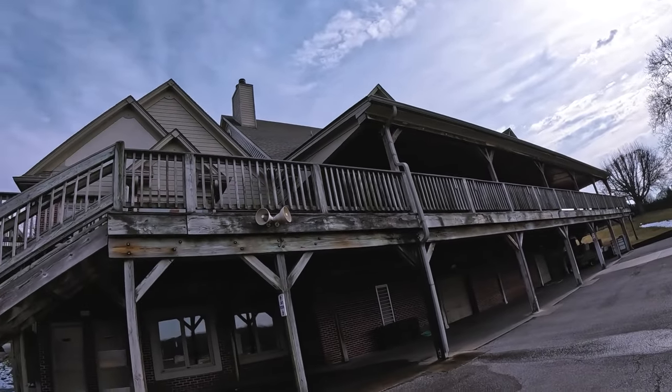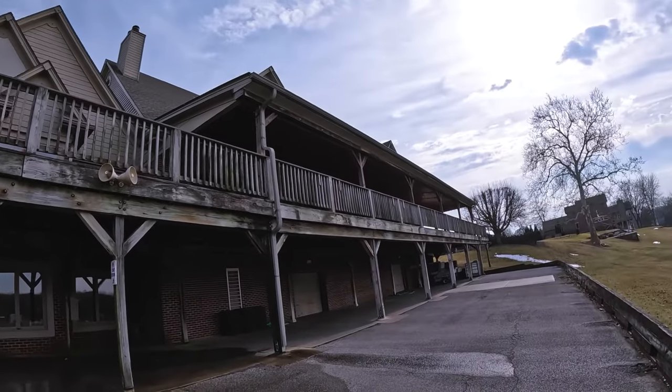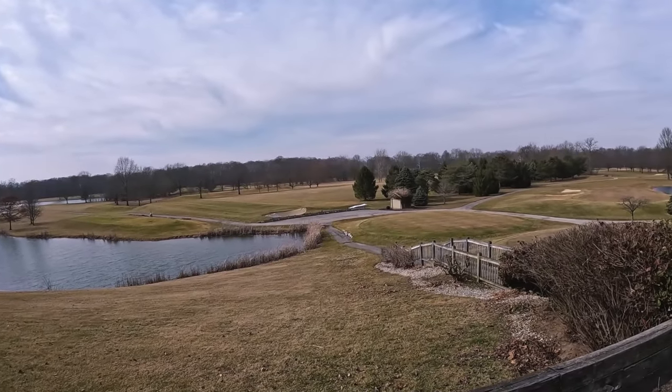Nice big deck up there to look out over all of this. Really beautiful. River Glen Country Club.